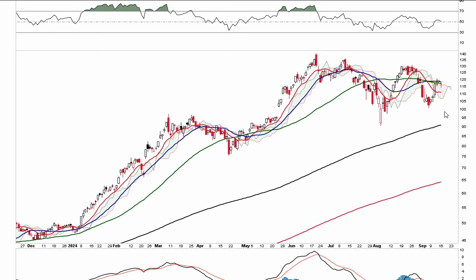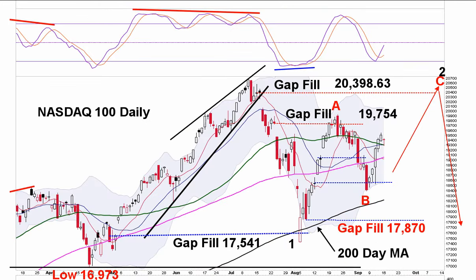NASDAQ, though, closed off of the lows. NASDAQ 100 down just under 92 points, rounding up. Again, it got above the 50-period moving average and then kind of a candle of indecision, moving off of the lows that had hit the 50 down. Apple, NVIDIA, and NASDAQ all recovered off of the lows. This week we had that momentum turning back up on NASDAQ.